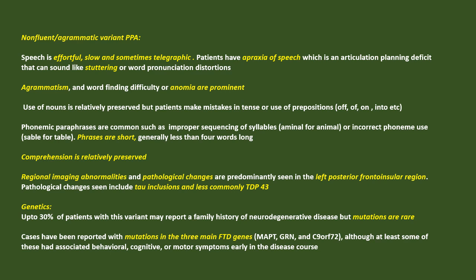Non-fluent agrammatic variant PPA. Speech is effortful, slow, and sometimes telegraphic. Patients have apraxia of speech, which is an articulation planning deficit that can sound like stuttering or word pronunciation distortions. Agrammatism and word-finding difficulty or anomia are prominent. Use of nouns is relatively preserved, but patients make mistakes in tense or in the use of prepositions. Phonemic paraphasias are common, such as improper sequencing of syllables or incorrect phoneme use. Phrases are short, generally less than 4 words long. Comprehension is relatively preserved.